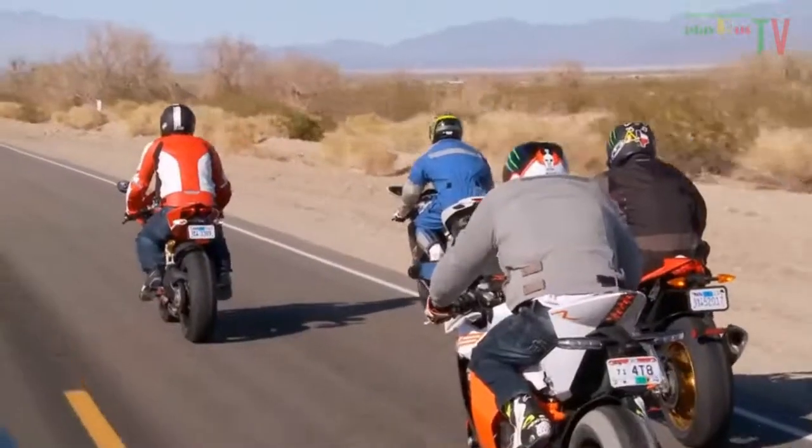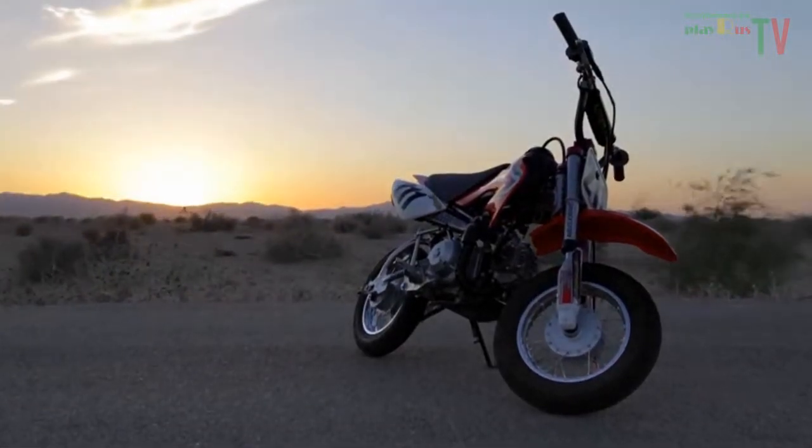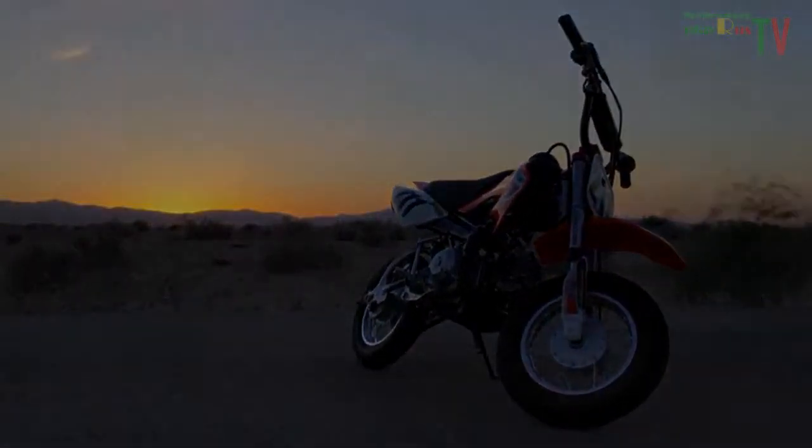With a long way to go before the end of the day, the guys have to beat feet to the racetrack. We'll be up early tomorrow to kick off 2 days of track testing.